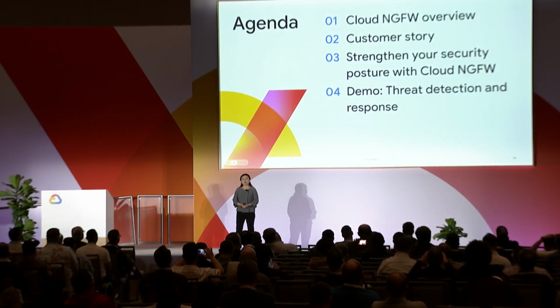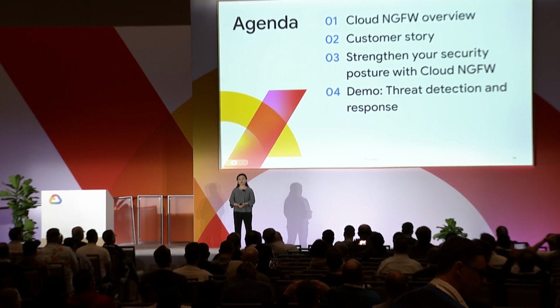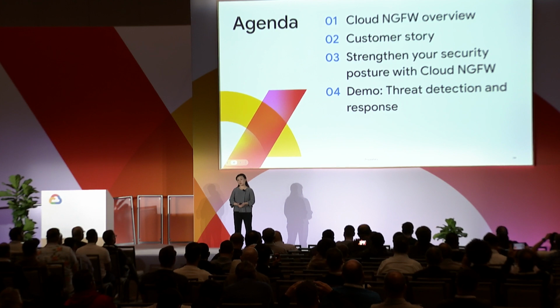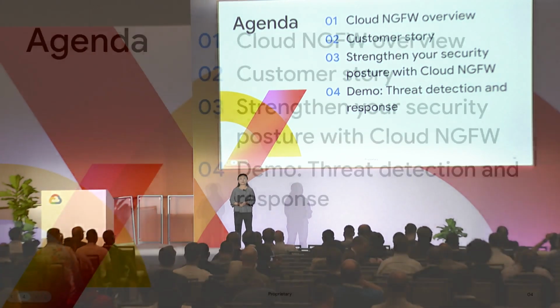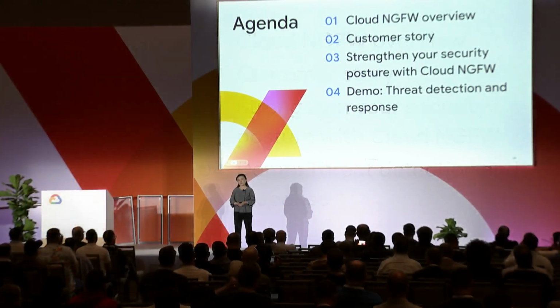In the next 45 minutes, we have a pretty packed agenda. I'll kick off the session with a quick introduction about the Cloud Next Generation Firewall product with an exciting release announcement. Then Josh is going to come share his experience as a customer in using the product to achieve their cloud security goals. Then Oz is going to come share with you some additional technical insight on how to make the best use of the product to enforce your security posture, and end with a demo on threat detection and response.